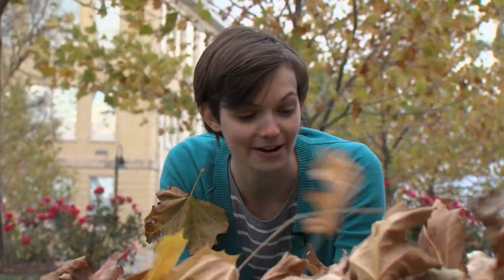Fall is here and the leaves are doing just that, falling. Our Tess Griffith is live on the quad to show you how you can get rid of all the leaves on your lawn. Tess? Thanks, Claire. Obviously, it's really windy out here, and there are quite a few leaves on the ground. But once you rake them up, where do they go? I tagged along with Logan City this week to see how and why they pick up leaves.